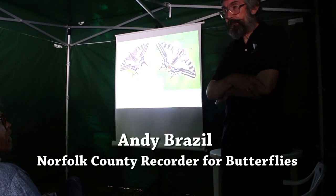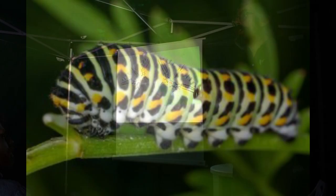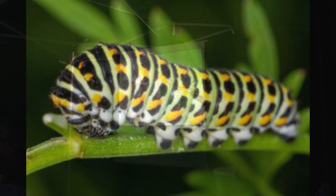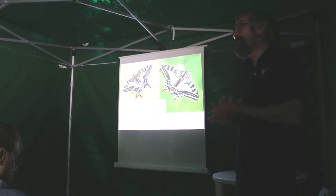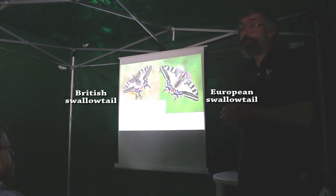Milk parsley. That's the distinction. They look the same, even the caterpillars look the same, and they broadly behave the same, but it's where they actually lay their eggs.